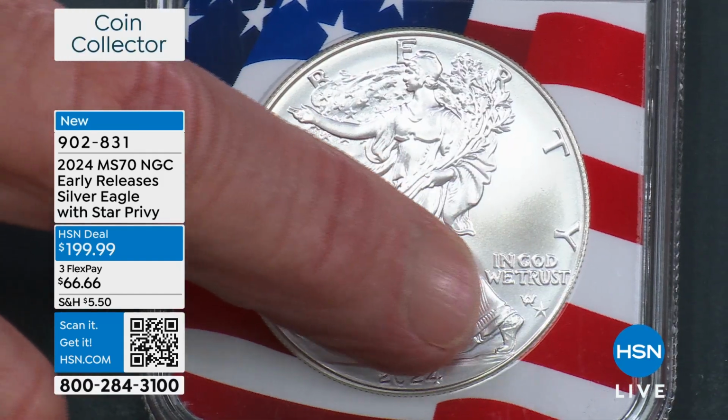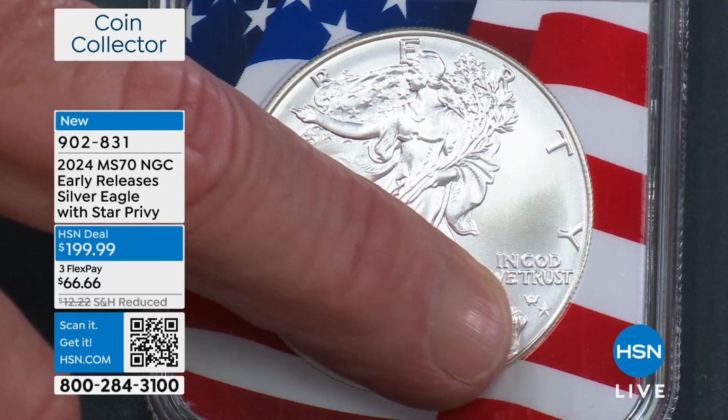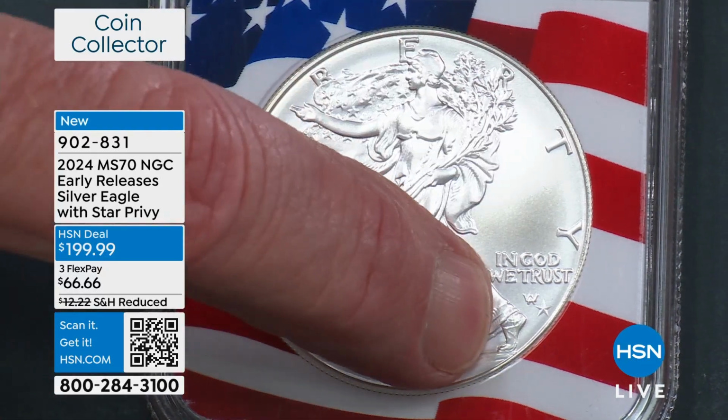Here, you see In God We Trust. Below that is the AW for Adolf Wyman. That's the designer of the coin. And then the star is right below it.